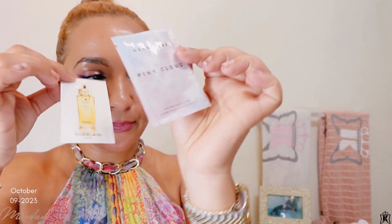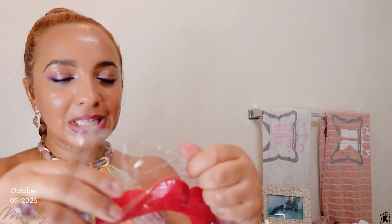Okay, so next, they just give you, I think I've tried this, Pink Cloud. It's very cool. And then the Girl in oil, I have used so many times. It works like magic. Beautiful. So just a few samples. And they also give me this as a gift because you're a Beauty Insider with points. Sometimes they give you this. Ooh, let's see that. This is for when you do your makeup or remove makeup. Cute. We love these. Okay, let's put this here.